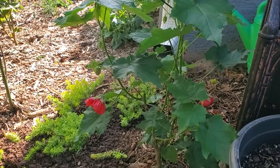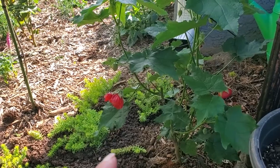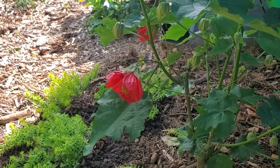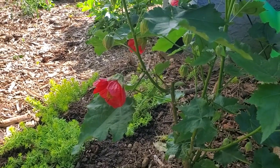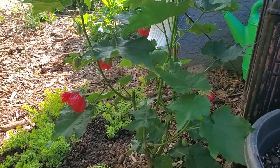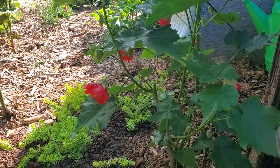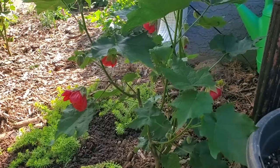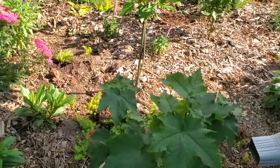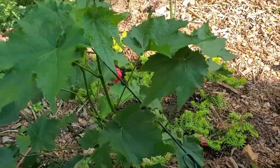I know that there are different varieties of Abutilon. I'm not sure what kind of variety I have, but there's one that's called Tiger, which looks pretty awesome. I really would like one, but I haven't seen this plant in any other store other than the one in Colorado, so it's kind of hard to find unless you order them online, I'm guessing. I haven't really done my research to try to find them that way. But anyways, I'm happy with it.